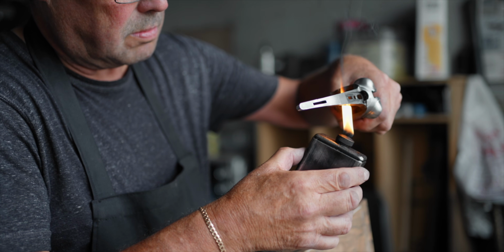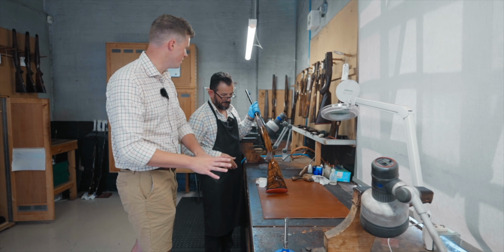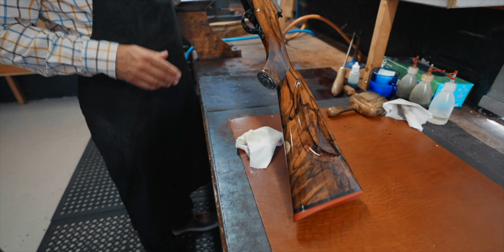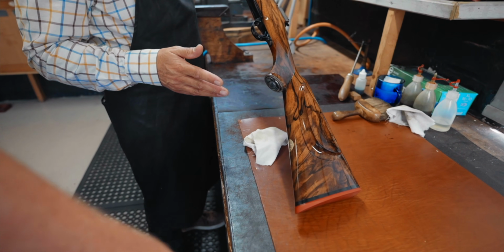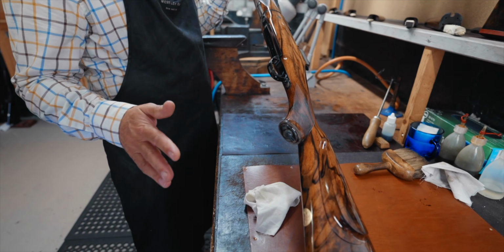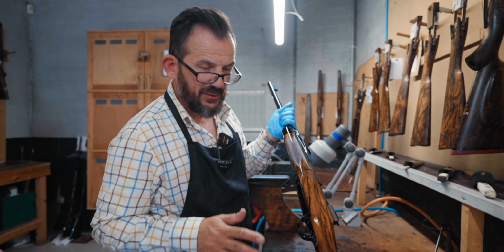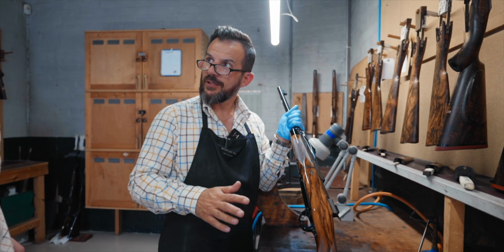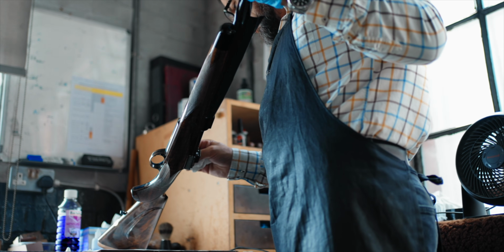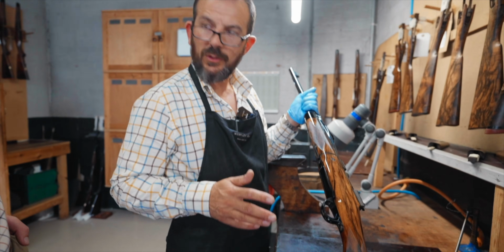So can you talk us through the process? A stock comes in here in the white, aka no oil added, just raw walnut in a stock form. The process with this is we'll have the wood in here without any metal work on it. We'll clean it, inspect it, we'll paper it very lightly, and then we'll start to get some colour on it. We'll red oil it. We'll apply that normally for about a week to 2 weeks till we've got the desired colour.